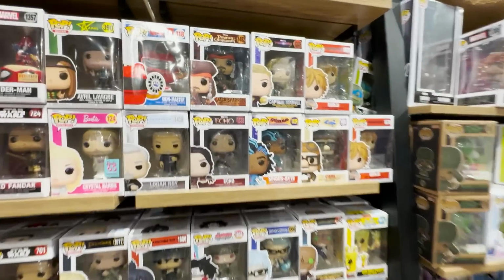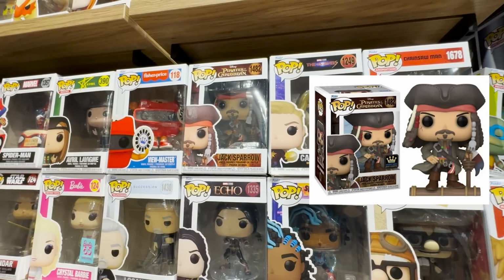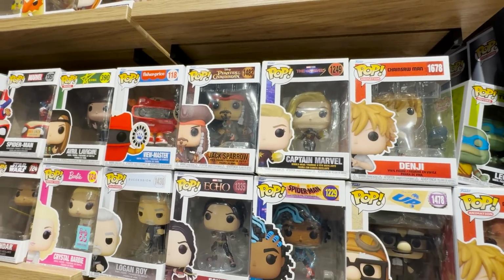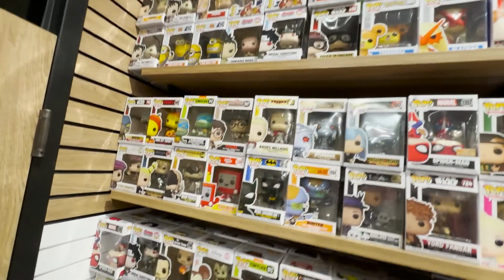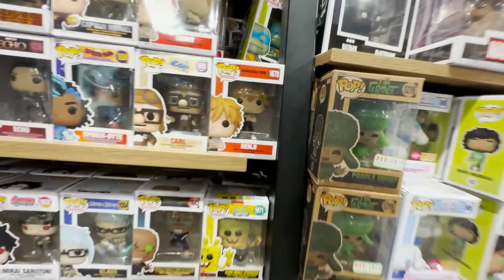I want to say that this is new and it's supposed to have a specialty edition sticker or specialty series, guys. They have the Jack Sparrow. That's a cool one. I'll have to pick that up eventually, but I'm trying to see if there's anything else that I want to show off to you guys. Ooh, I think the Etch-a-Sketch is new. That's kind of a fun one. I think some of these pops are new as well, guys.